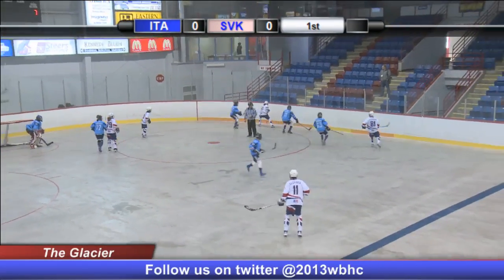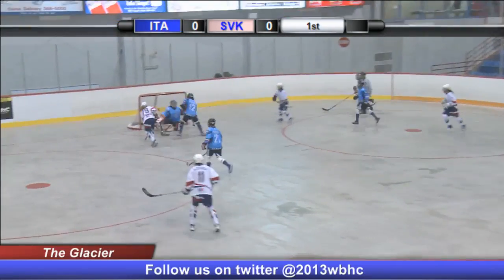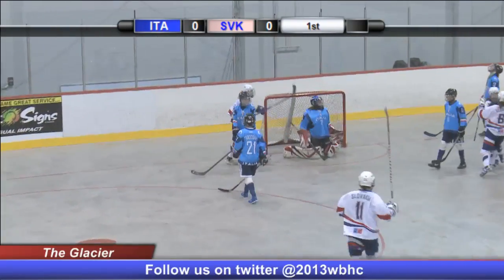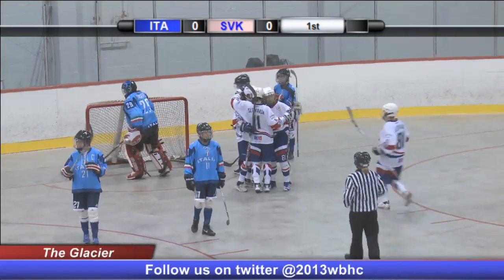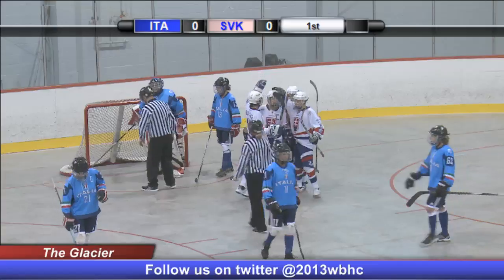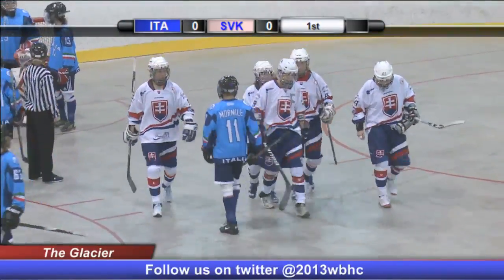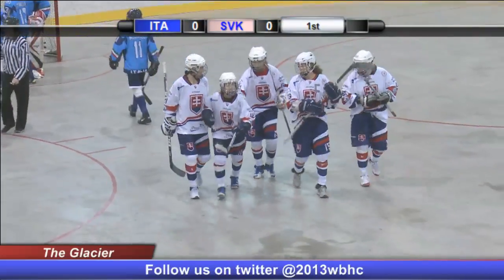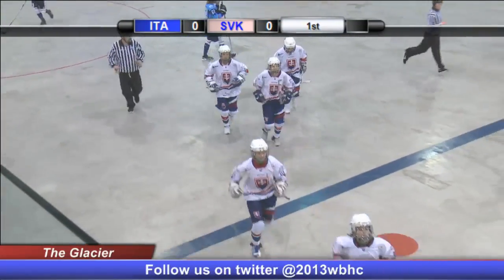And away we go. It's Gatsova. Gatsova in there. Cross crease pass. And I think that hits a defender and bounces in. And the credit will go to the smallest player on the floor there. I think that might be Stasova or Ichnatova.